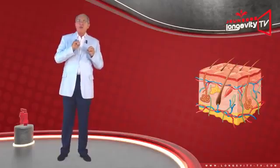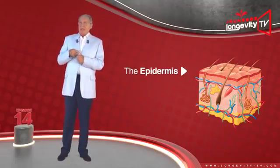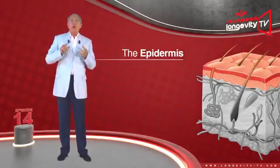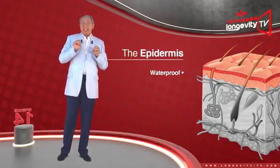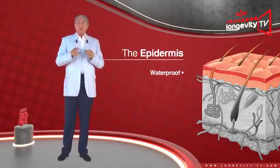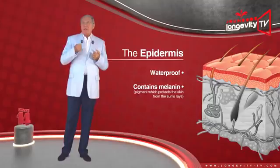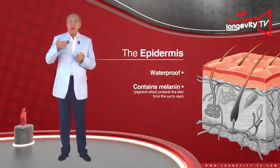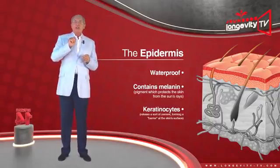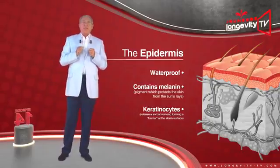It consists of 3 successive layers, each with specific functions: the epidermis, the dermis, and the hypodermis. The epidermis is almost waterproof, which is as it should be. If this was not the case, we would drown by taking a bath. It mainly contains melanin, a pigment which protects the skin from the sun's rays, followed by a special type of cell called keratinocytes, which release a sort of sebum, forming a barrier at the skin surface.